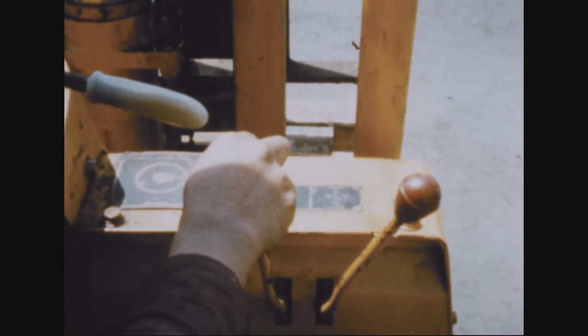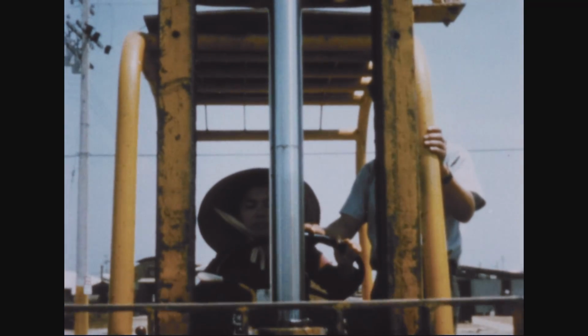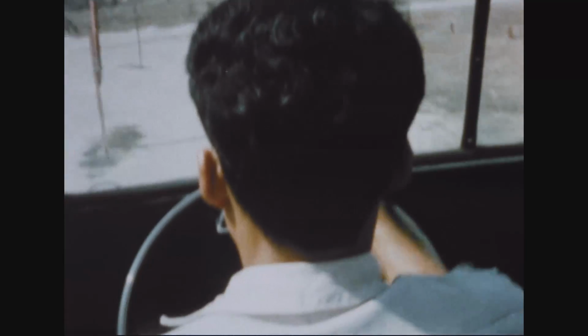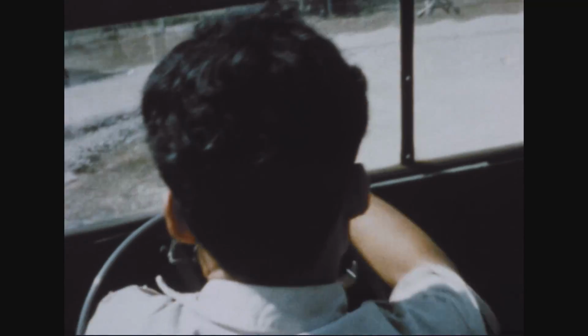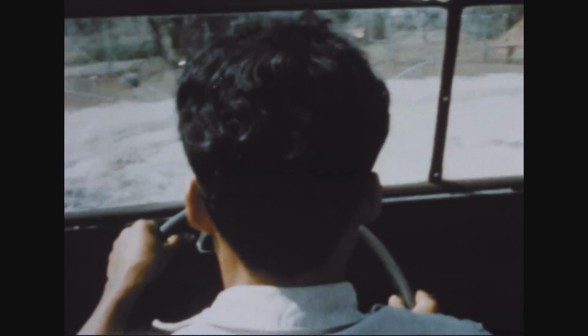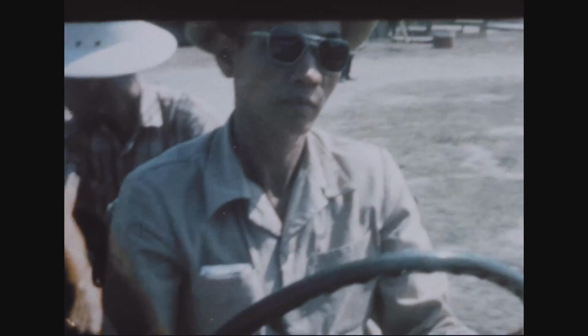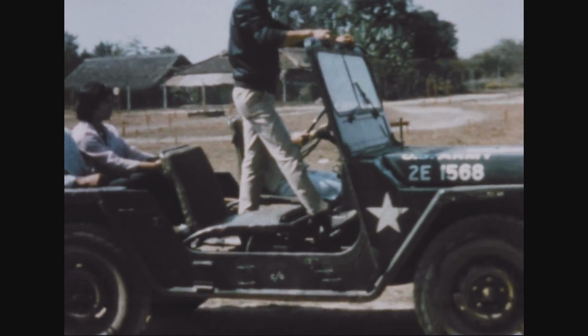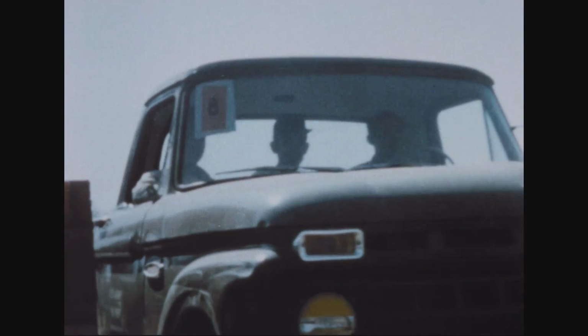The training is made available by the Institute on a countrywide basis through 8 area offices. Teachers are sent to these areas from Saigon to establish the classes. Driver safety is emphasized. Operators make trial runs on obstacle courses to prepare them for passage over Vietnam's many difficult roads. Upon completion of the course, each operator will be given a Vietnamese government driver's license. In the first year of its operation, the Institute has graduated over 4,000 skilled workers.